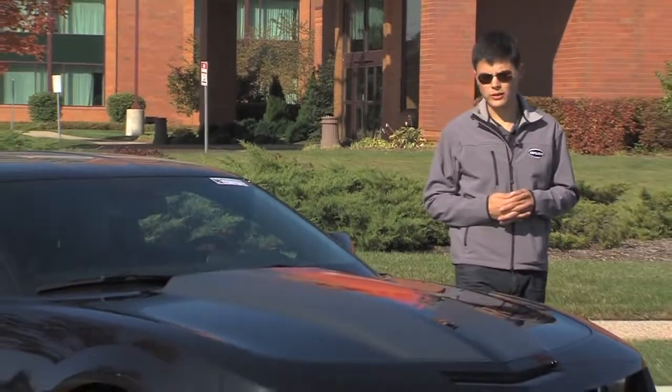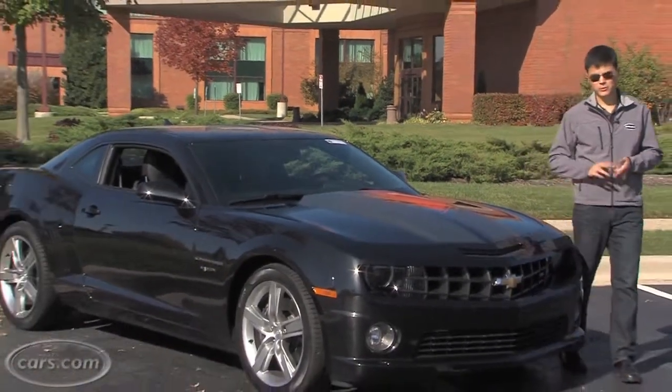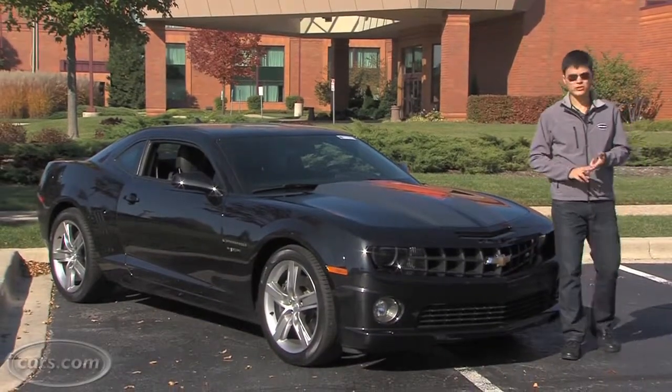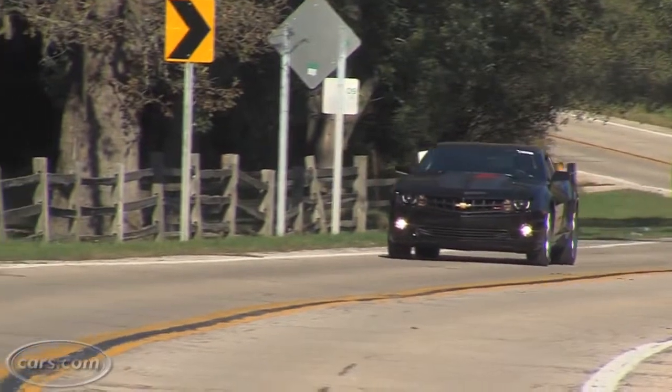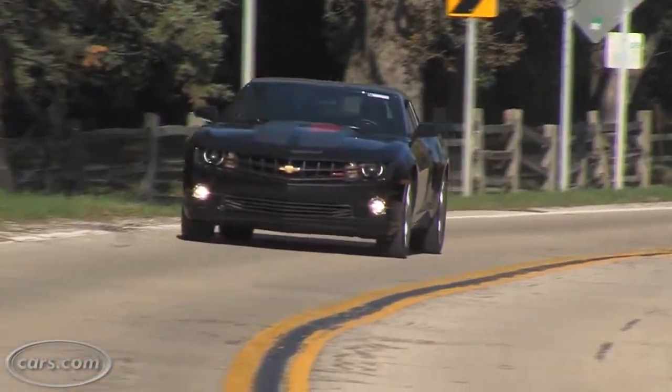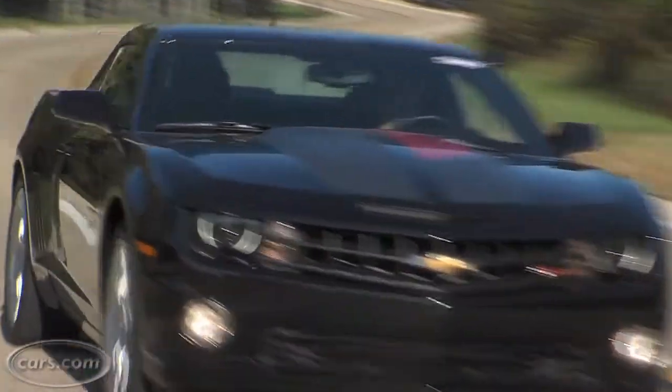The Chevy Camaro turns 45 for 2012 and GM's rolled out a special anniversary edition. But that's not all. There's also upgrades for the V6 drivetrain and changes to the interior of all Camaros. We've got a V8 Camaro SS Coupe here. There's also a convertible edition available. We'll cover those changes, tell you what we like, and talk about some of the car's limitations.